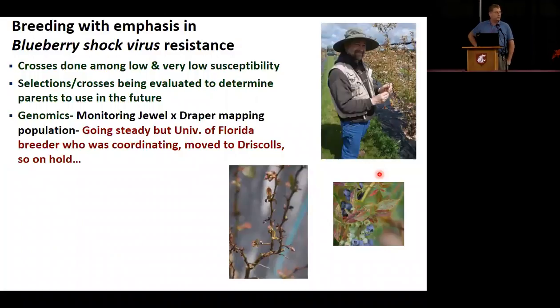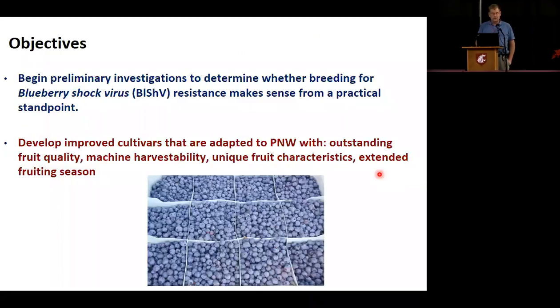In an ideal world, we'd be using genomic tools, and we have a population we call a Jewel by Draper population. Instead of waiting 20 years, if we could figure out what the mechanisms are and use genomic tools to screen for slowness to get shock, that would be great. We could screen our seedlings or our selections without having to wait that long. It's never that easy, but that's the theory. Unfortunately, the University of Florida breeder we're working with on this just got hired by Driscoll's, so it's going to be a couple of years, a bump in the road, before we can get back to evaluating whether we can use those tools. We'll see. So that's sort of where we are on shock, and I'll be happy to answer any questions after.